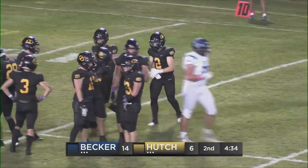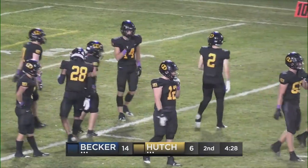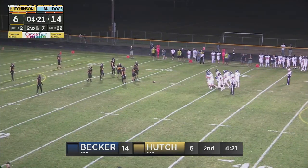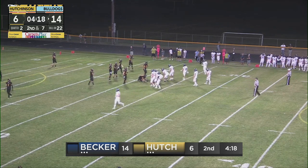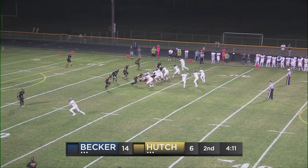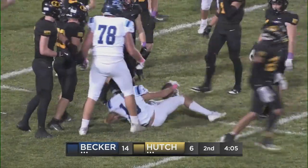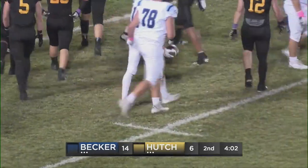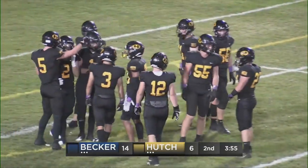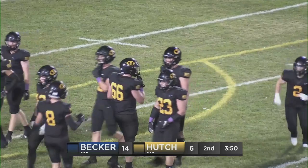Kujawa, 34 carries, 220 yards, and 2 touchdowns coming into play today. Bulldogs. Picks up about 3 there. Motion into the backfield, and Brown's going to swing it out to Reckelberg. And Reckelberg makes the catch, and Pierce held him up long enough for his friends to follow suit. Pierce is going to get only about 2 or 3. Parker on the tackle. Gain of 3. So it'll be another third down, but like I said, this is likely 4-down territory for Becker.